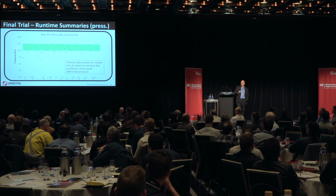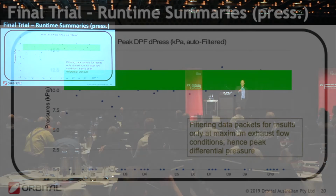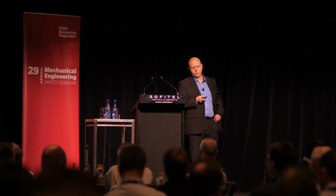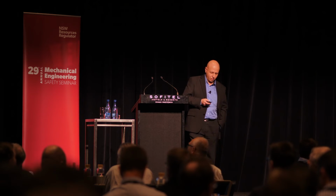By monitoring the pressure across this DPF module over time, we looked at the maximum value in each snippet of data that we had. So at maximum exhaust flow conditions, which are at maximum power and at maximum RPM, did that differential pressure stay the same over the duration of the trial? If it was in the green band, as you can see, it stayed stable, just like it did when we were testing this on bench.